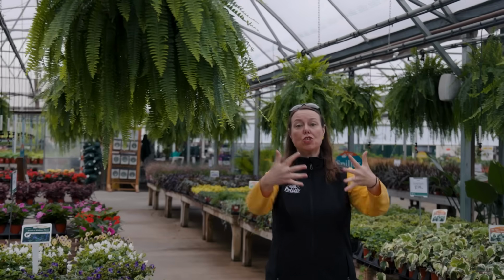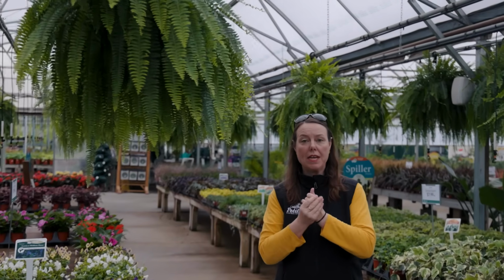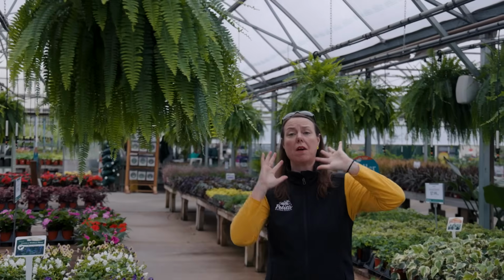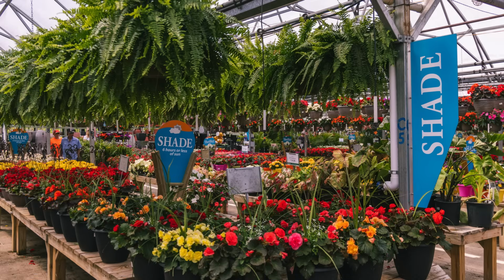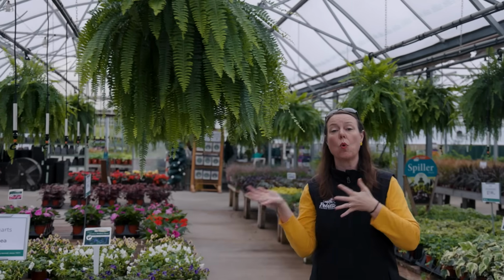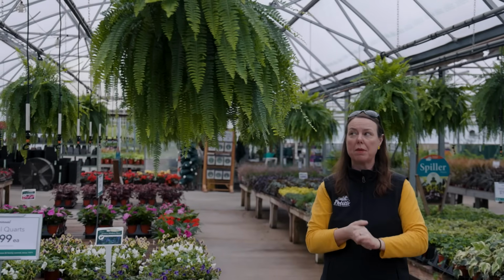We've moved into the shade section of the greenhouse. So that's how all your Petitti garden centers are set up. You'll have your sun annuals and your shade annuals. So now we're talking about typically 4 hours or less of direct sunlight on your plant material.